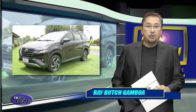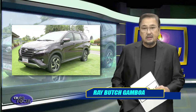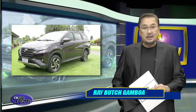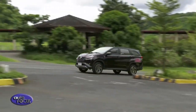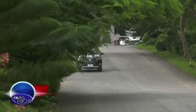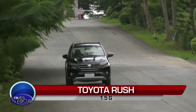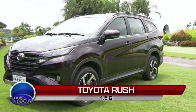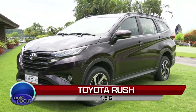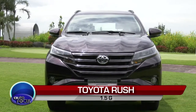We're talking about the 2018 Toyota Rush. In today's car review, let's find out if it is really worth all the hype. Watch this. In today's car review, we have the G-Grade variant of the 2018 Toyota Rush. Let's start off with the engine.